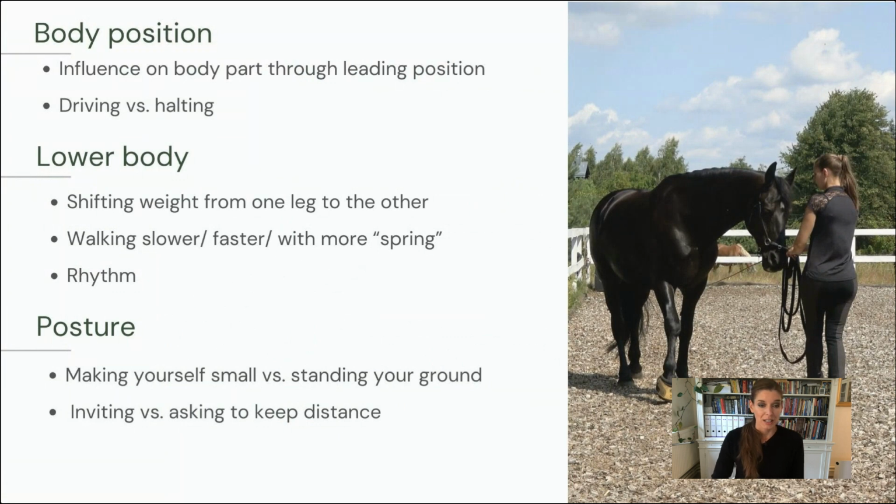Also, the posture is quite influential. Do you make yourself rather small, try not to be there, or do you kind of stand your ground and square your shoulders? And do you kind of invite the horse to come in? Or do you ask to keep a distance? And sometimes when horses, for example, very much walk into you in the groundwork position, then the problem is often that we are asking the horse to do that. So we are kind of unconsciously inviting the horse to do that instead of saying, oh, please keep your distance, with the body language.